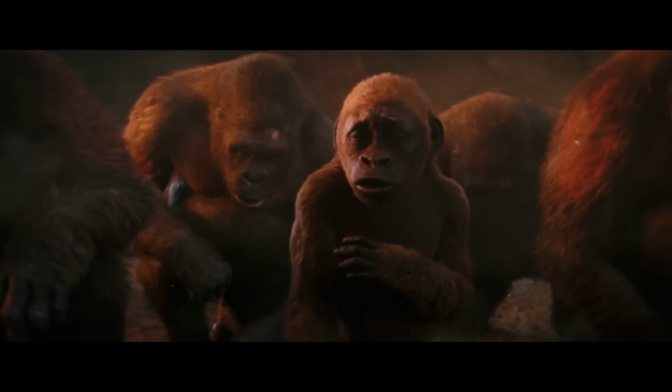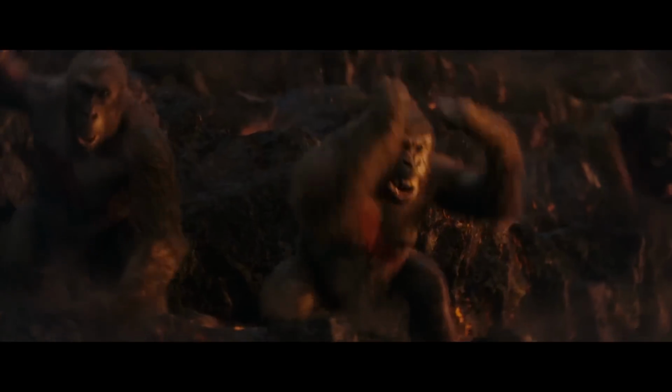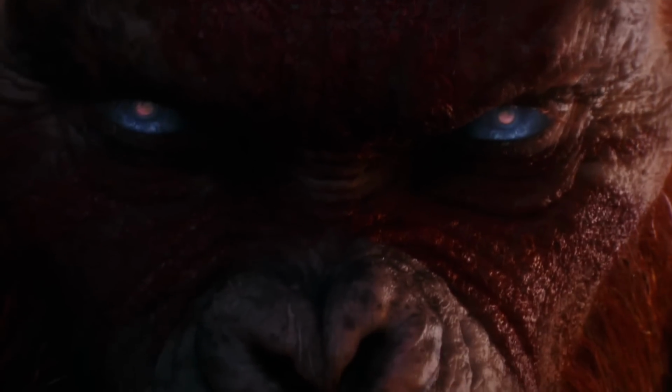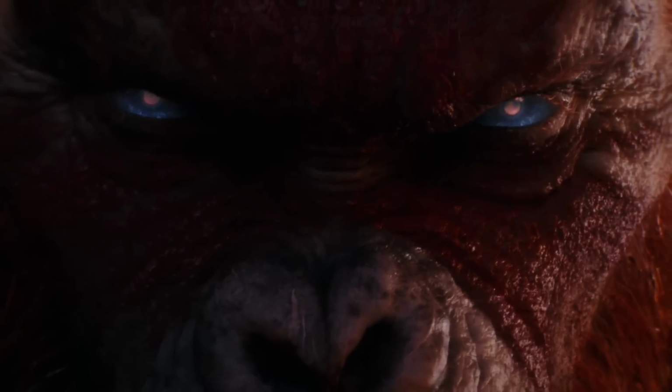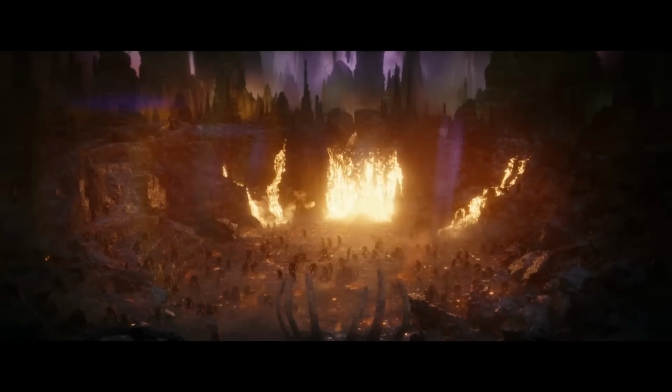Some seem to be there against their own will, and others make up the ranks of a great ape army led by Skar King. So now we have some sort of confirmation that Skar King is not alone, but also is accompanied by members of a more or less similar species reigning over an empire of blood.